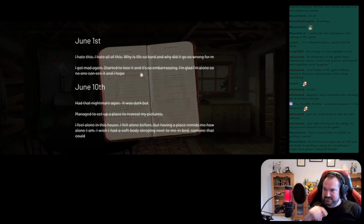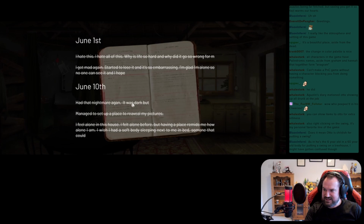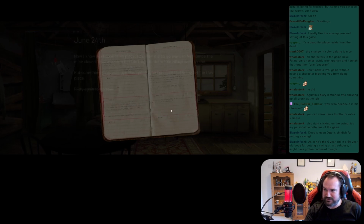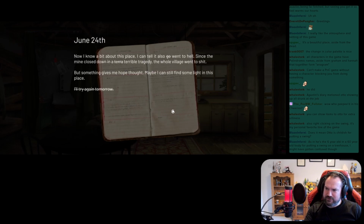I got mad again. Started to lose it. It's so embarrassing. I'm glad I'm alone so that no one can see. Had the nightmare again. Managed to set up a place to develop my pictures. I feel alone in this house. I felt alone before, but having a place reminds me how alone I am. I wish I had a soft body sleeping next to me in bed. Now I know a bit about this place. I can tell it also went to hell.